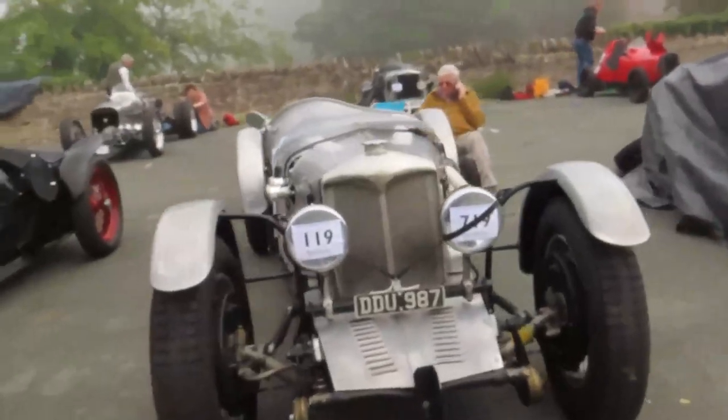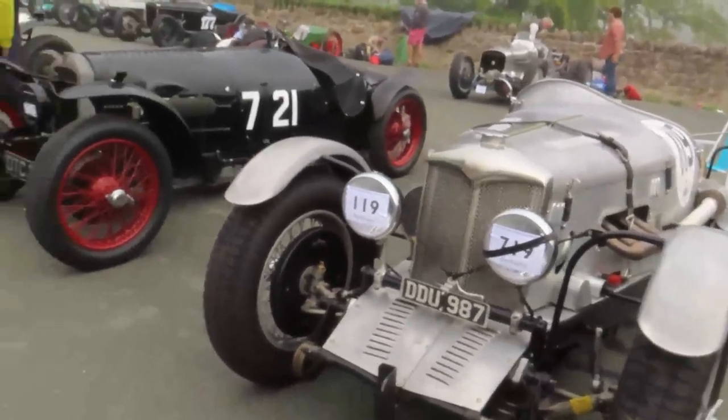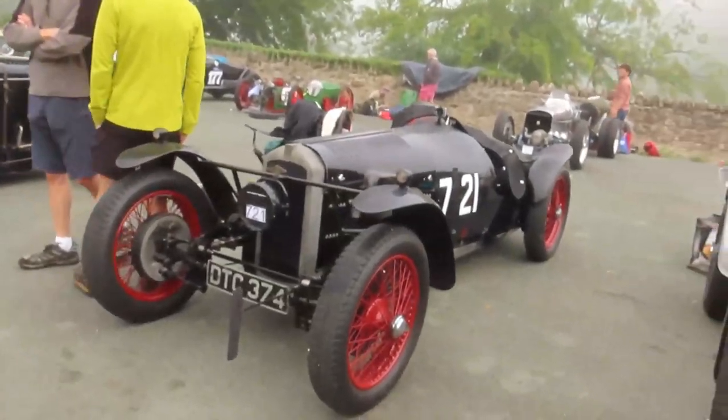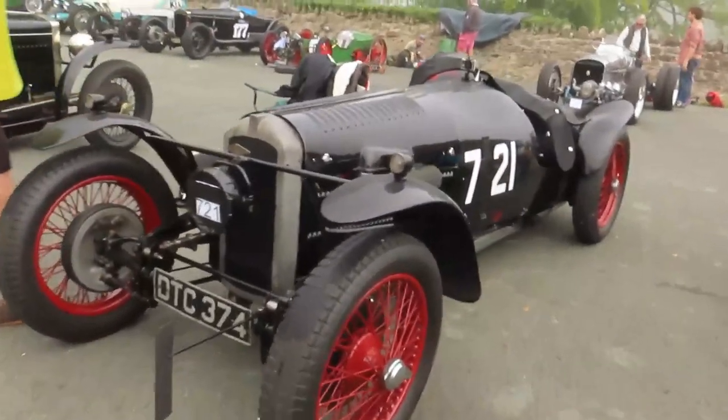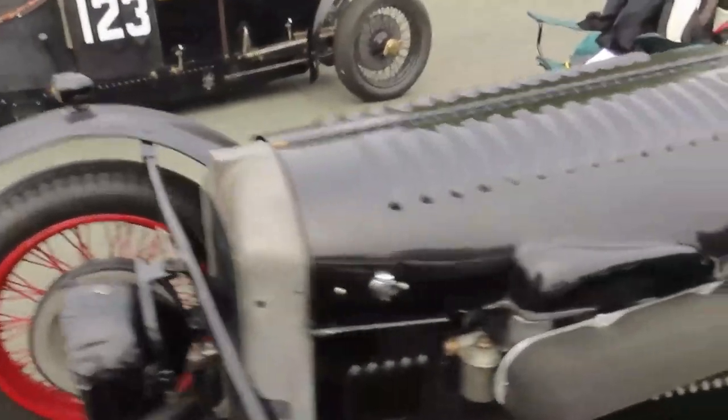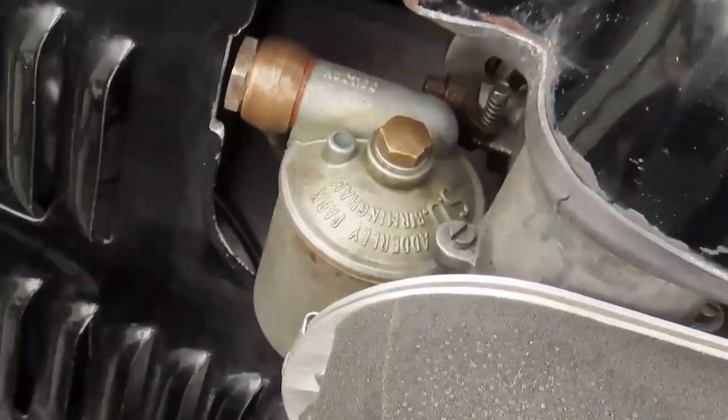Very nice looking Riley here. Next, that is a Frazer Nash. Now, that's a really early one there. That's lovely, that. You can see the float chamber of the carburetor just peeking out there.